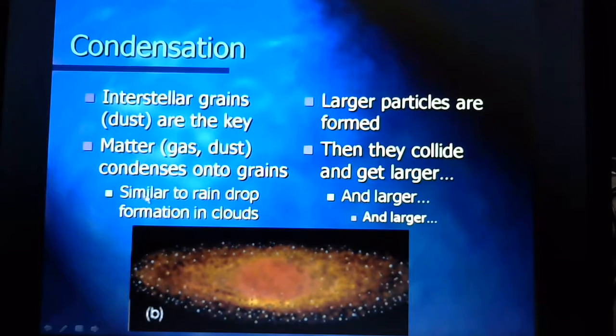This is the same kind of thing that happens to form raindrops up in clouds. You have water vapor coming up off of the earth. It goes up to a higher level where it can cool off. It can meet up with some dust particles, and then it condenses onto the dust particles to form raindrops, and then you see clouds from that.